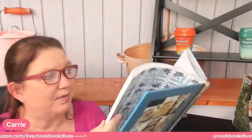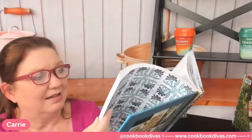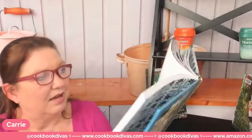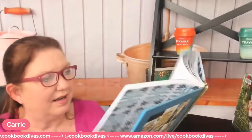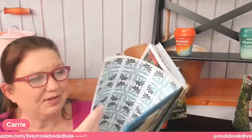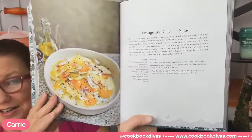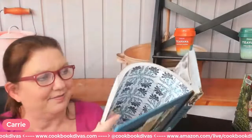An entire chapter on kebabs, ground lamb and smoked eggplant, lamb cutlets, kurdan kebabs. Ooh, my camera had trouble focusing on that one. Chicken shish. Vegetable kebabs, yay! And now we're in the salad chapter. I generally find those boring, but look at this beautiful orange and celeriac salad. That is stunning. That would be awesome on a very, very hot day when you're hungry and have to eat, but you're not going to turn on the oven.